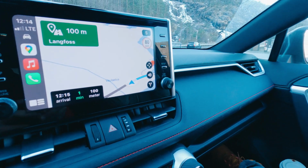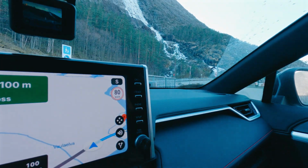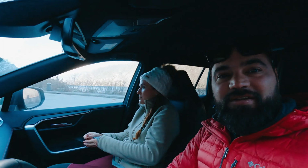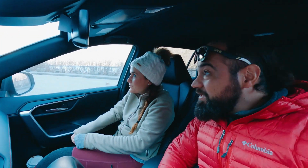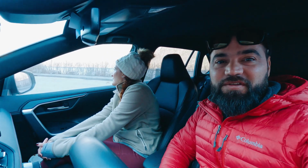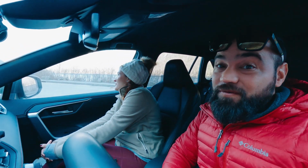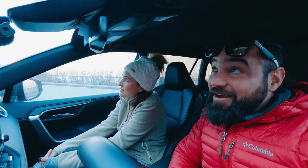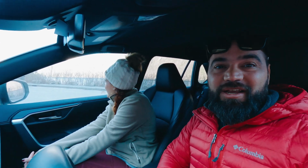Alright, we just got to Langfoss. You can see it there in the distance. So what do you think? That's super beautiful. It's partially frozen, 50% frozen, 50% flowing. Wow, in summer this must be insane. It looks beautiful. The wall is like a white wall, so it looks pretty nice. Let me show you.